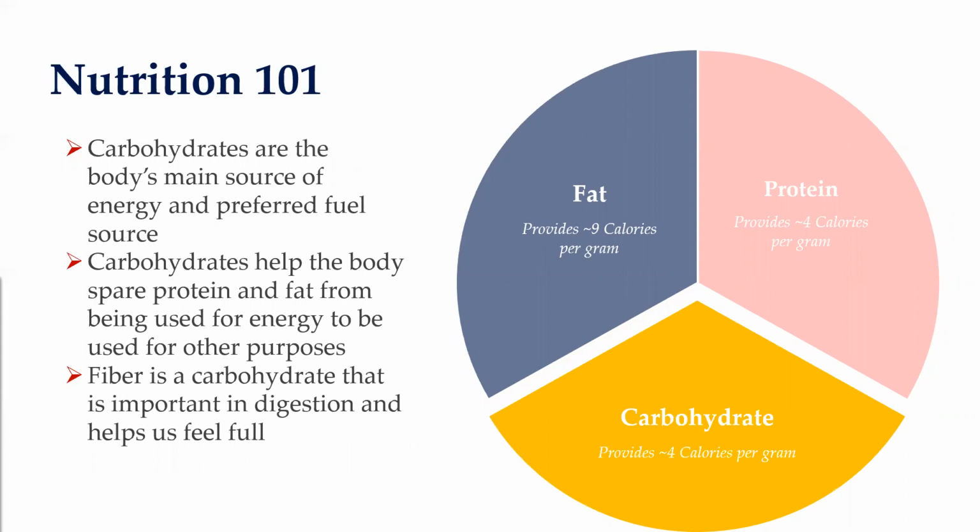It's going to be using protein for energy, which is fine in some cases, but if we need that protein to help heal wounds, or we need that protein to help maintain muscle mass and help maintain strength, we need to make sure that we're getting enough calories in, so we can spare the protein that we're consuming for those functions. And then fiber is a carbohydrate that is really important in digestion. It helps us to feel full.